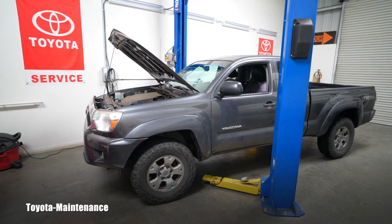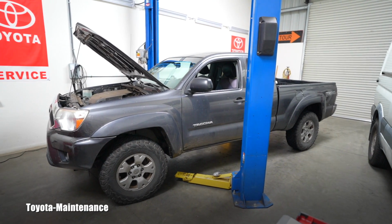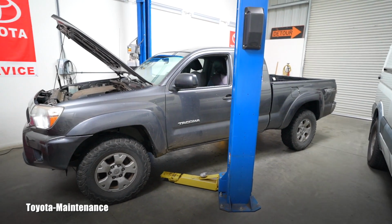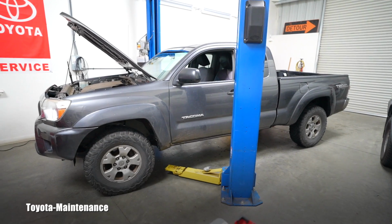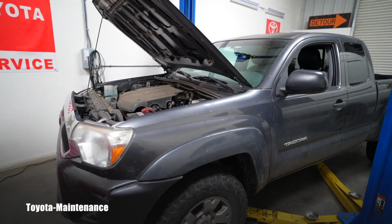I have today in my shop a new customer, new truck. It's a 2013 Toyota Tacoma with approximately 167,000 miles. I'm performing a detailed inspection. So far I like it.